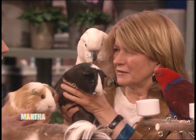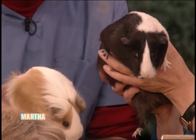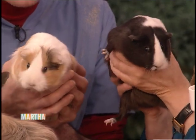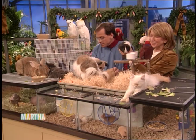But a guinea pig's a little bit more care than your average child can do alone. So mom has to really take care of the guinea pig. People say, how old does the child have to be to get its first pet? I go, these are fat. I think I feed them well. Oh, they eat a lot. They're guinea pigs, so cute.